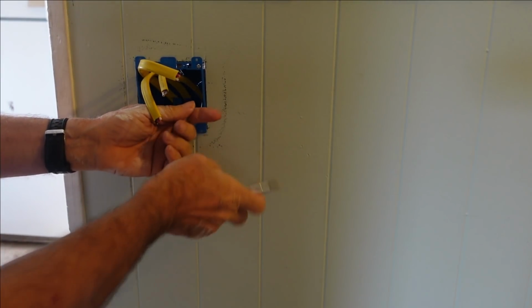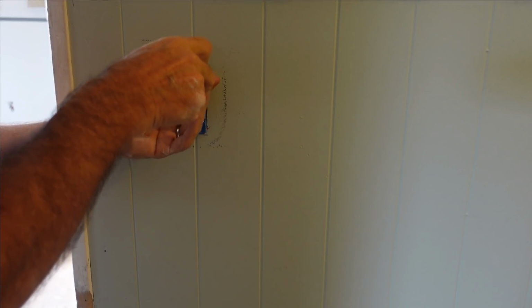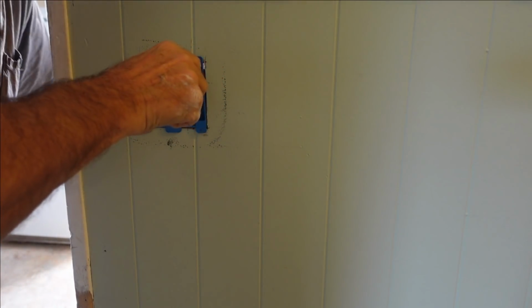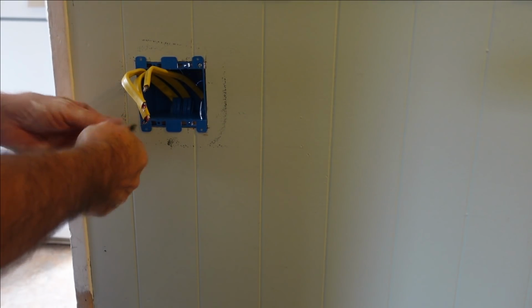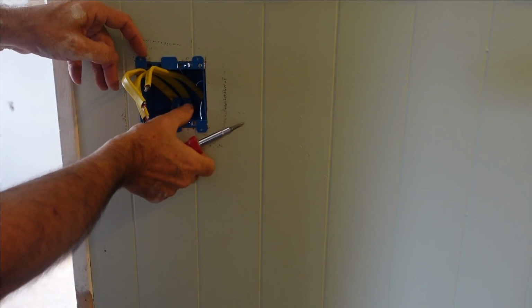Got it in place. Now I just screw it down and it clamps onto the back side of the wall there. All right. Mount it tightly in place.